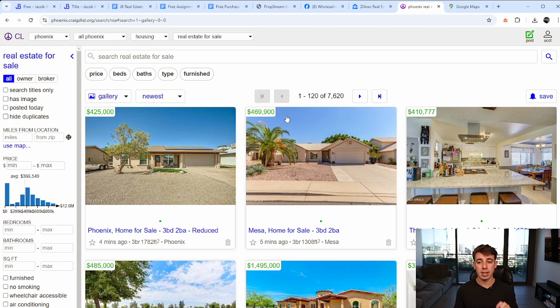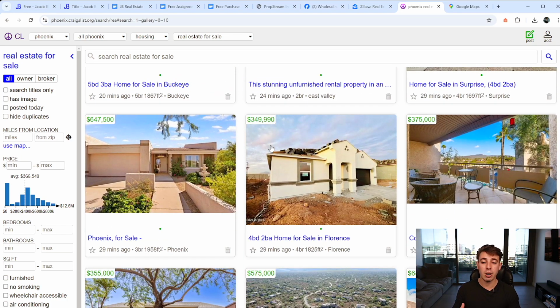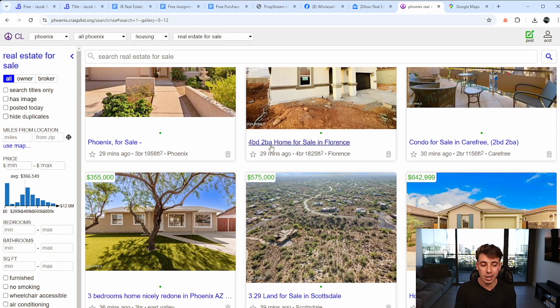This is people posting their property on Craigslist for sale by owner. So what you're going to be able to do is go through all of these listings, and you're going to be able to call up the seller or text or email them, and make them a cash offer for their property.